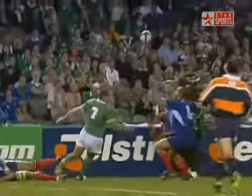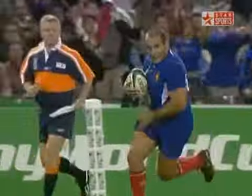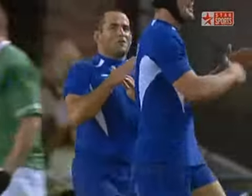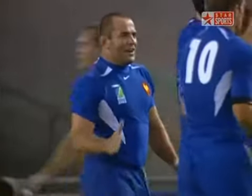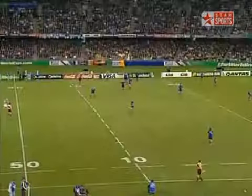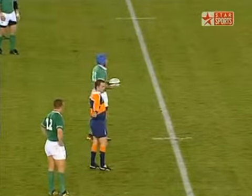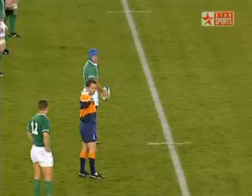Simon, would it be fair to say that this tight five of France is doing a wonderful job setting up a great platform for jerseys 6, 7 and 8 to roam around the track? Well, change for the Irish. Humphreys on, O'Gara's off.